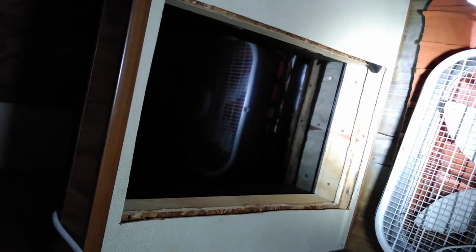And this is my TV. I cut a hole in the upper bunk. Let me get that out of the way. So that's it, just like that. And then you go underneath. You can see there is the TV. So I can lay right on my back, not have to move my head at all, and see the entire picture.